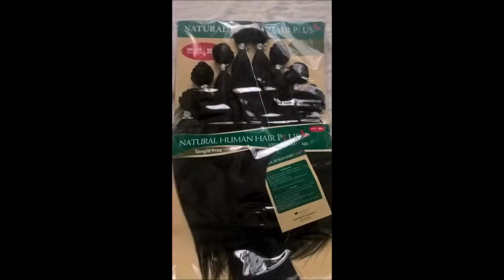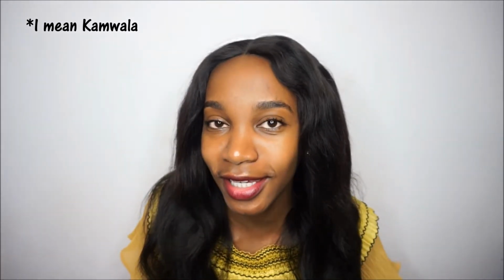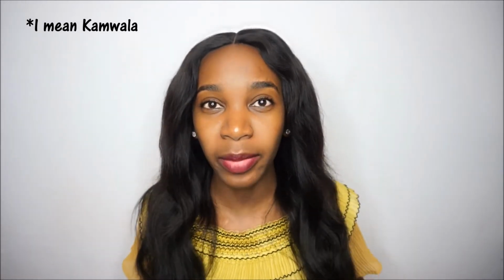So what I have is one pack of natural human hair. I'll try and insert a picture if I can find any. Apologies, I really didn't take a proper picture of the actual hair, but I purchased it from those. Okay, so if you live in Lusaka, if you drop off by Kulima Tower, those hair shops, trust me, they will blow your mind, okay? Because I bought just one pack. It had 8 bundles in it for 180 kwacha. That's like $18, okay, for my US viewers.